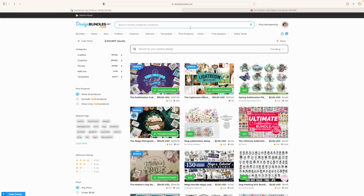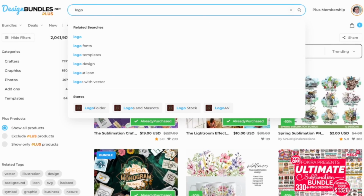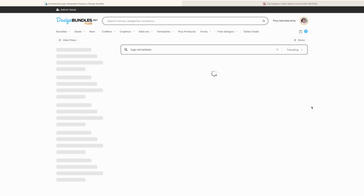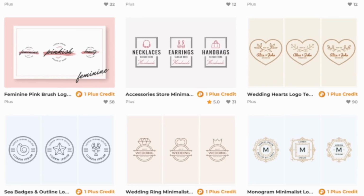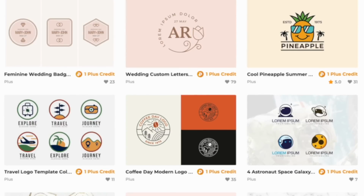You really want to figure out what you want it to look like. So here's a few different things. Number 1 is logo. Now, if you come over to designbundles.net, we offer all of these things. I'm going to show you a lot of different little ideas when creating your branding. So number 1, you can actually type in logo. So you can put in logo templates here. And you're going to see lots of different little templates. You could take these over into Canva and really create some amazing stuff.